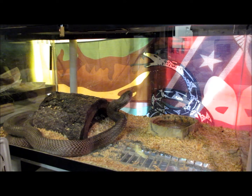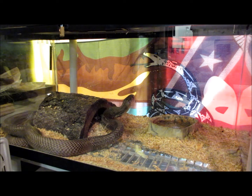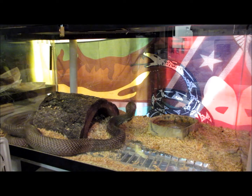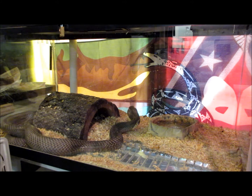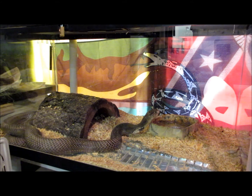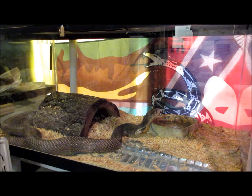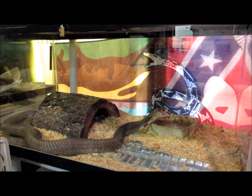Very defensive snake once he's touched. Sometimes he'll get a little defensive, a little hissy, especially like right now. He may end up being a little hissy because he just ate. You see he's pushing the mice down into his stomach now.